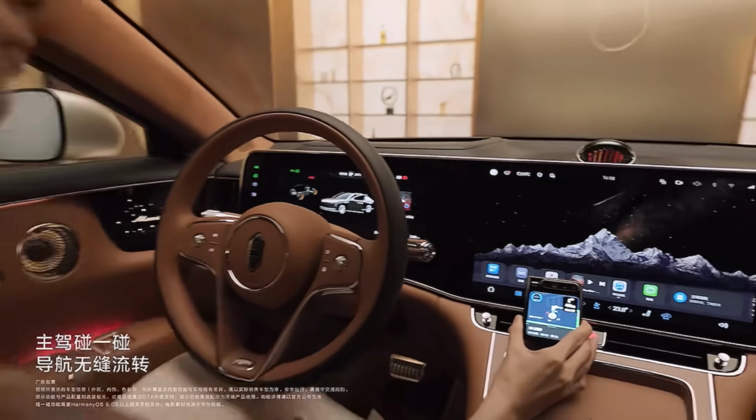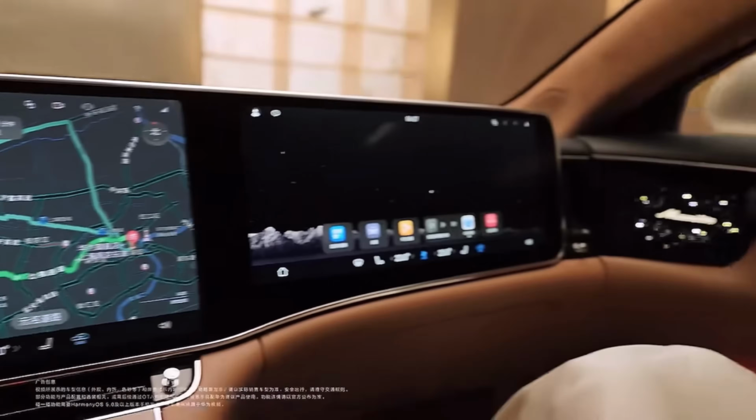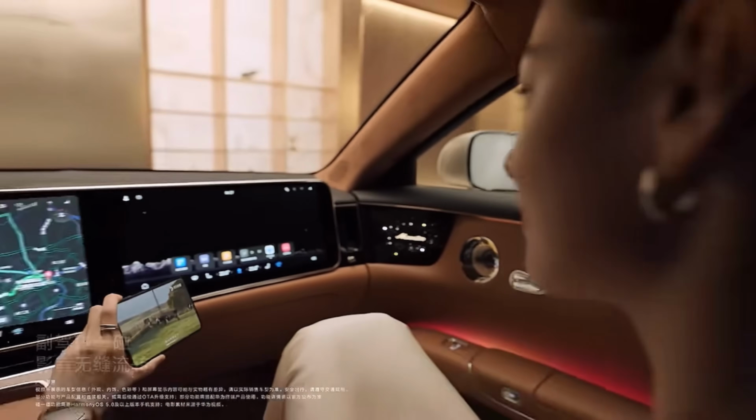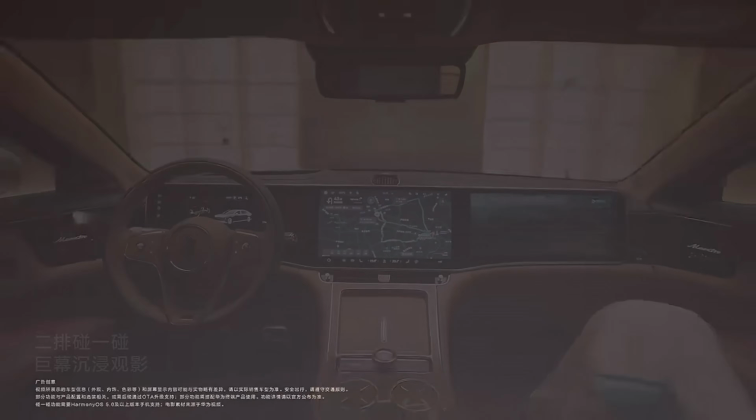She has a foldable Huawei. She leans it against the main screen, and the navigation transfers there. She can also cast a video playing on it to the screen. She can also cast it onto the projector screen.